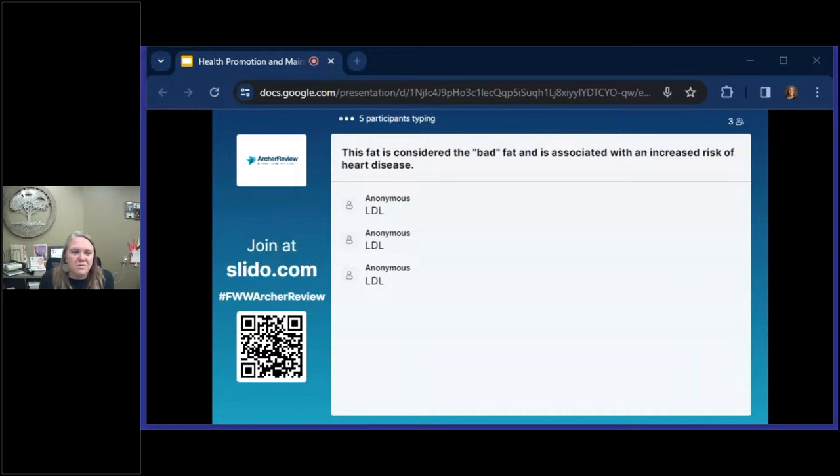So we are looking for a specific type of fat. This is a bad fat, and it actually is associated with increased risk of heart disease.